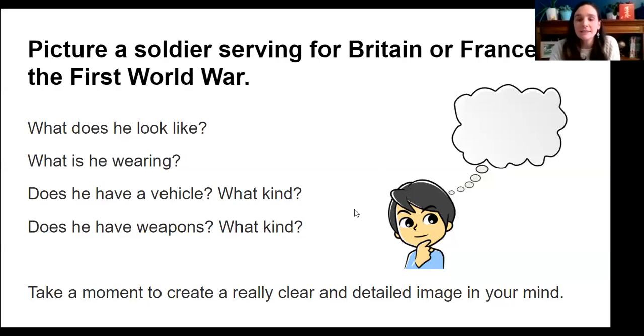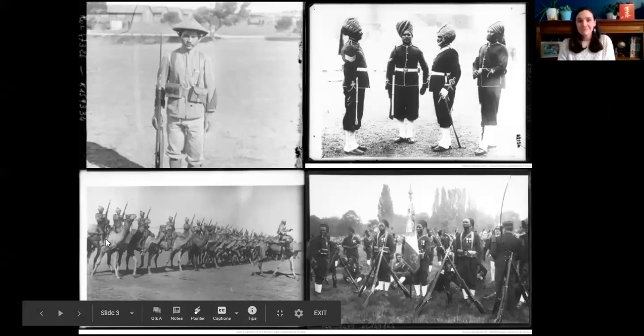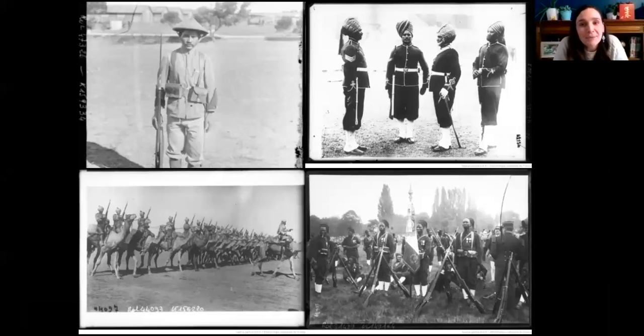All right, I'd like to show you some images now and see how they fit. Ah, boots, poor boots if any at all, holding a rifle. Wonderful. Having a look at these images now, I feel like turbans, conical hats and camels were perhaps not amongst the ideas that sprang to mind when I asked you to think about a soldier from that period.